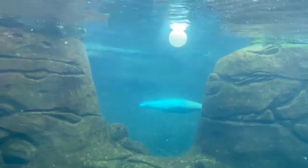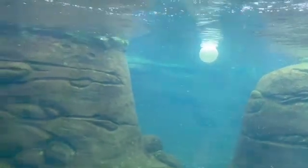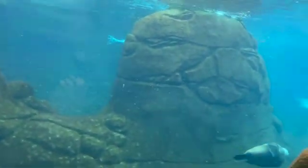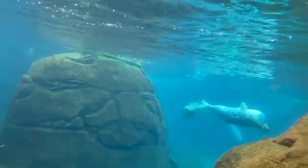So the 2 female sea lions are Catalina and Rosa. They're a little bit smaller, but they're really high energy. And then the harbor seals are a little lower energy, and they use their back flippers to move. And we see the sea lions actually pull with their front flippers, so they swim faster.